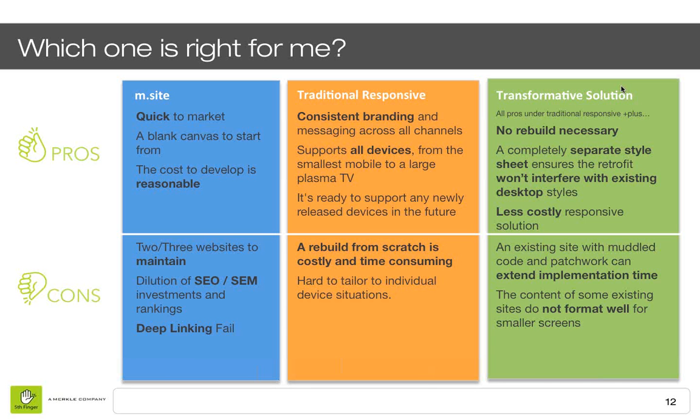When you look at traditional responsive, it certainly has a lot of strengths and pros around consistent branding across all channels. You've got support for all devices, no matter what the size is, and any new device that comes in can be properly supported. The main downside with responsive is that rebuilding from scratch is costly and time-consuming, and it's hard to tailor to individual device situations. And then lastly, we have the transformative responsive solution, which has all the pros of traditional responsive, plus you don't have to rebuild the site, which is a key one.